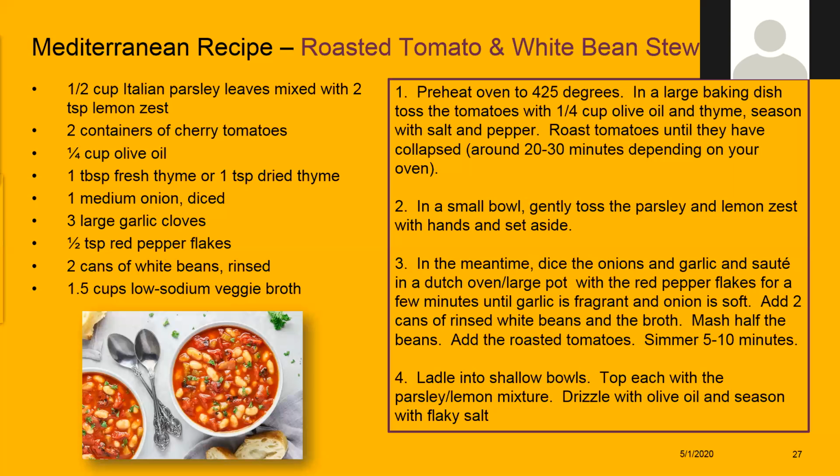At this point, once I've added my broth in, I took my potato masher and I mashed up half of my white beans in that soup. And once my roasted tomatoes were done, I put those in, simmered it for 5 or 10 minutes, ladled it into an individual bowl, and I topped it with that parsley and lemon zest. It was delicious. And everybody in my family ate that, from my 14-year-old until our 50-year-old. So it was a great dish.